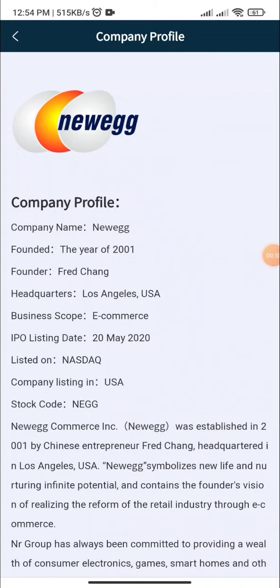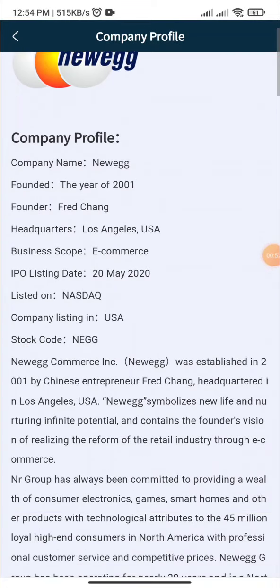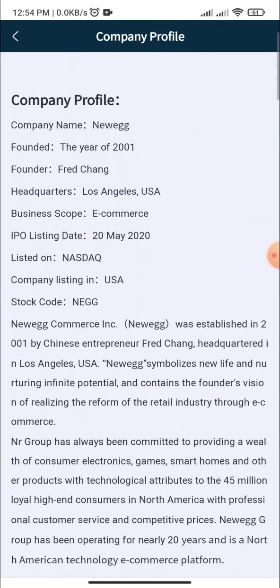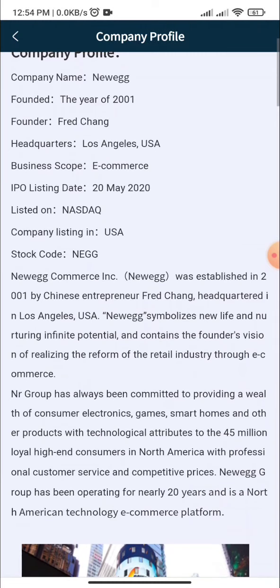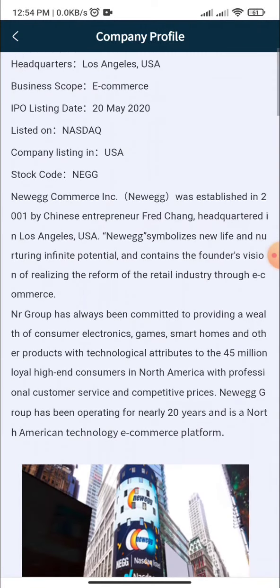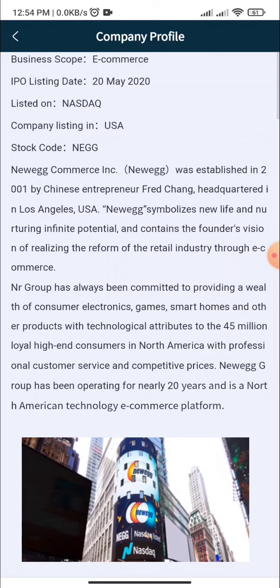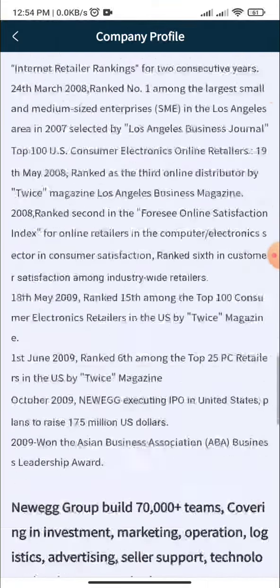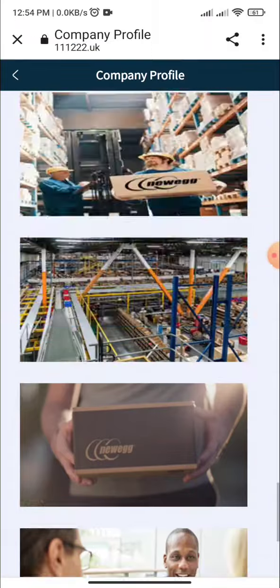Founded in the year 2000, founder Fred Chang, Los Angeles, USA. E-commerce IPO listing date 20 May 2020, listed on Nasdaq, stock code NG, and the pioneer established by Chinese entrepreneur Fred Chang, headquartered in Los Angeles, USA. Symbolized new file and top management team, company profile, and all about the details. Here you can see this.